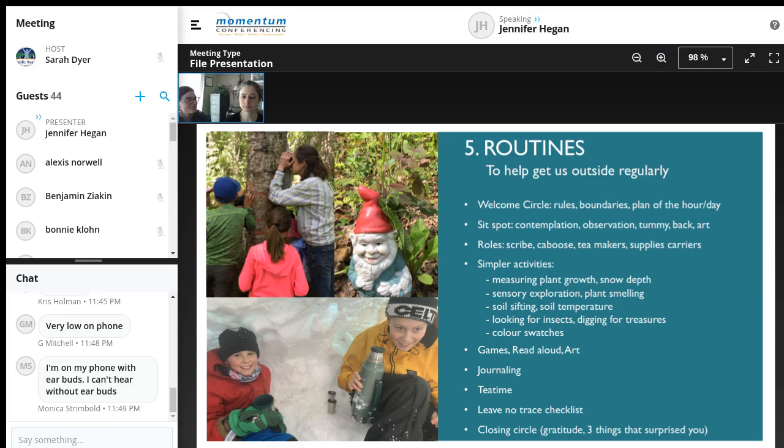And then Jen loves the sit spot. She's like the pro in sit spot. Oh, well, that's sort of a couple of different skill activities.